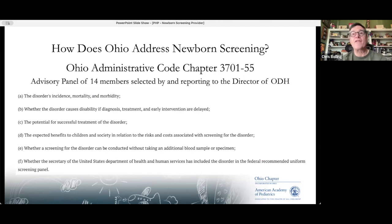After that is done, after the Ohio Revised Code, which is legislative, it is then turned over to the advisory panel of 14 members that are selected by and report to the director of the Ohio Department of Health. And again, using those criteria, like Dr. Leslie mentioned: what are the expected benefits to kids, is there something that you can screen for effectively, is it something that will be accepted and can be sustained by the medical community?